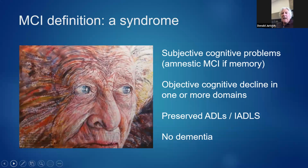So mild cognitive impairment is a syndrome. It's generally thought to have a subjective component, like people will complain that they're having memory loss, or they're forgetful. And it then becomes mild cognitive impairment if there's what we call an amnestic component to it. So there are individuals where somebody says, oh yeah, they do forget things, like they're forgetting their keys all the time. So that would be amnestic MCI, and it's documented.